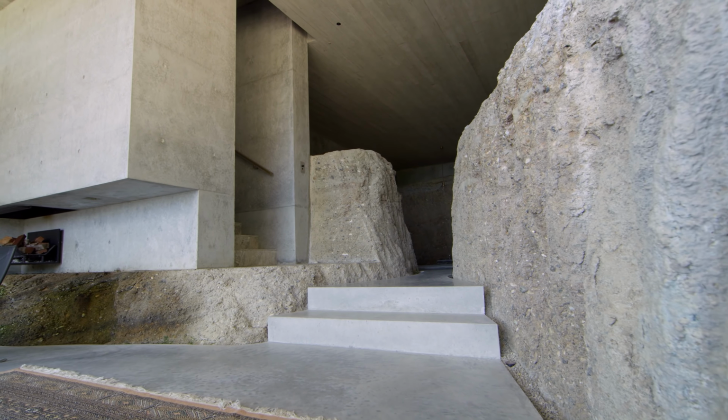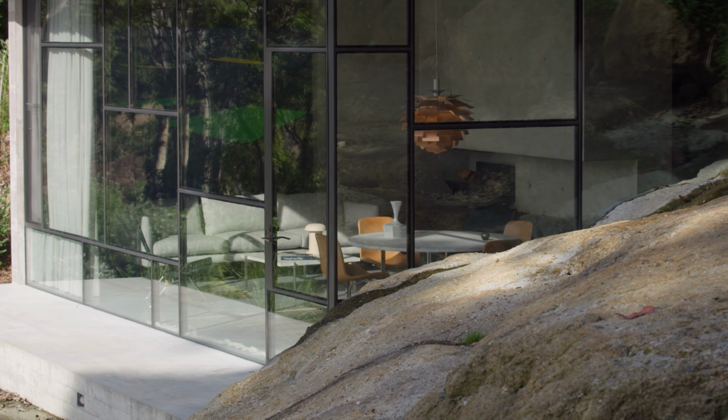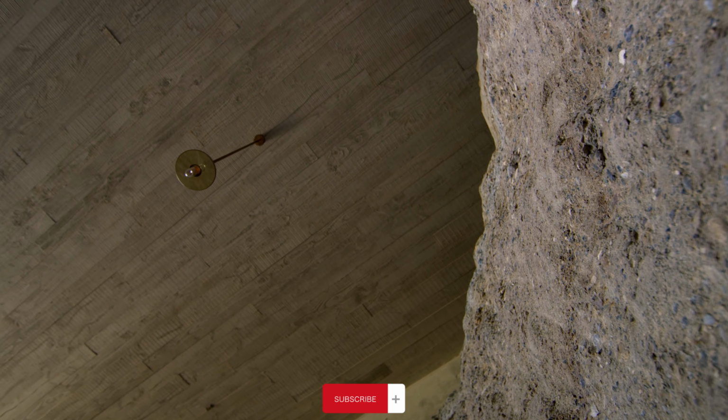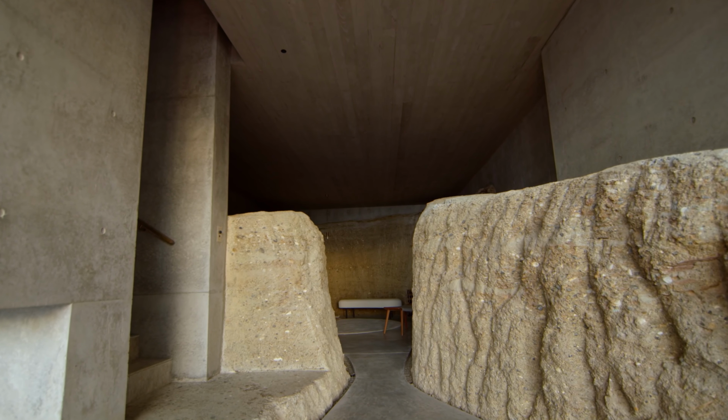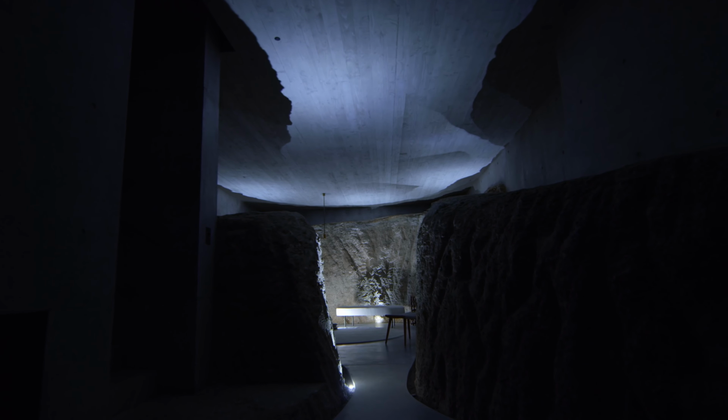The use of timber, brass, and Danish light fittings adds a touch of elegance to the minimalist design. The result is a space that feels both luxurious and understated, allowing the landscape to take center stage. The house is designed to adapt to the changing light and wind conditions throughout the day.